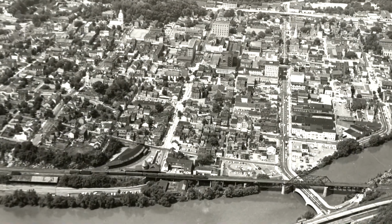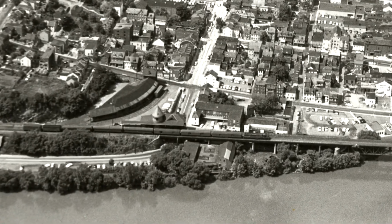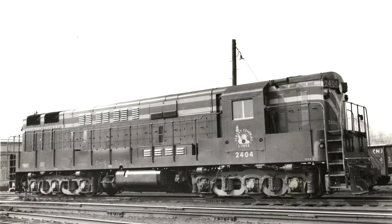The previous aerial shows the Central of New Jersey passenger train stopped at the station in 1961. In the early 1950s, the company purchased about a dozen of these diesels. For a time, they had the title of the railroad's most powerful engines. They all had Statue of Liberty emblems painted on their noses and sides.